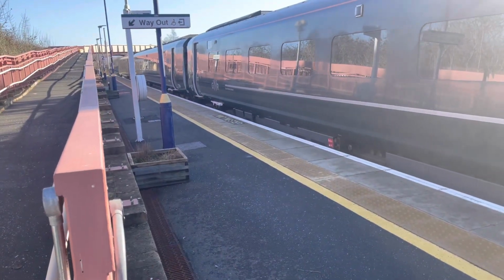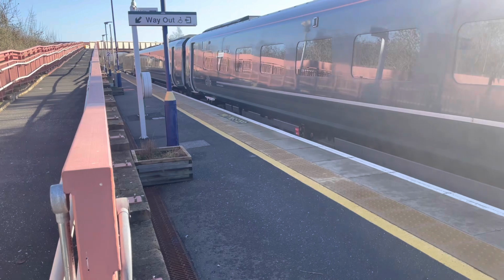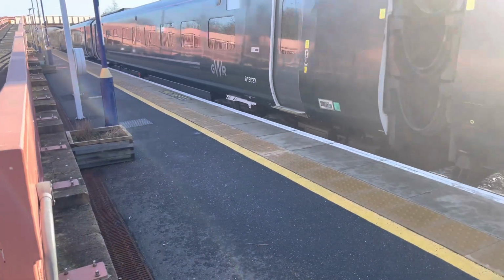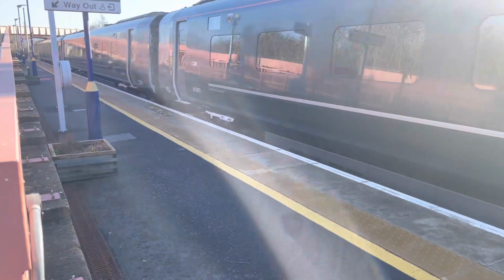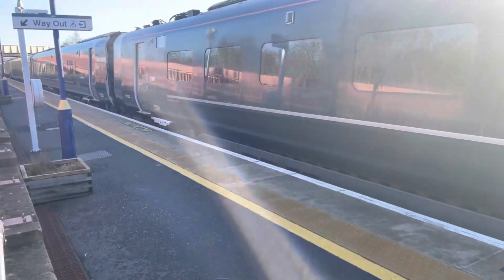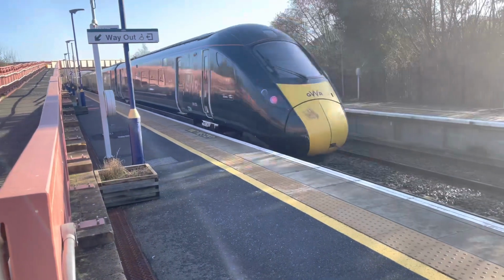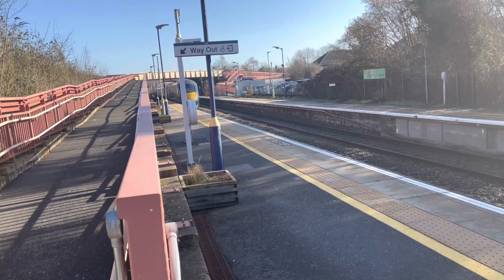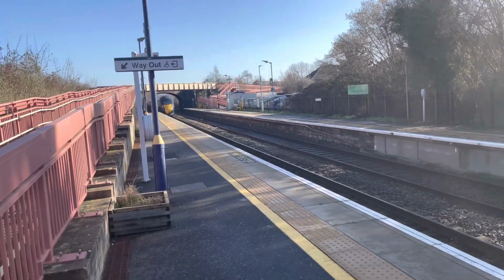Right, there goes the Great Western Railway service to London Paddington via Oxford. That is 800-032. I've already got a photo of that one though, so I don't need a photo of it. Off she goes.